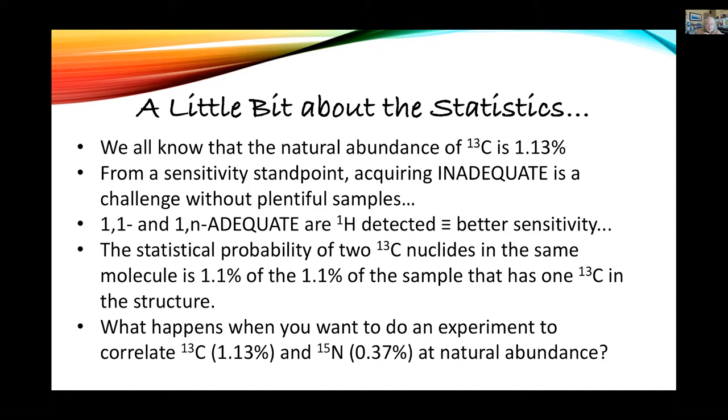You're now looking at 1.1% for carbon and 0.37% for N15. So your statistical probability is up to one out of every 27,000 molecules in the tube. Before we go to that last one, though, let's take a look at some other examples.